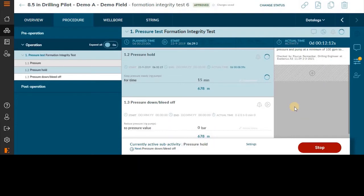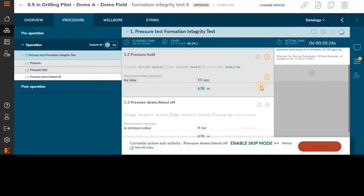The video is running 100 times the speed, so it is not necessary to wait for all this time. The activity is validated with a yellow mark. What is the reason for that? Well, the actual holding of the pressure took 17 minutes. The yellow mark highlights that there was some time lost in the operation, and there is a place for improvement.